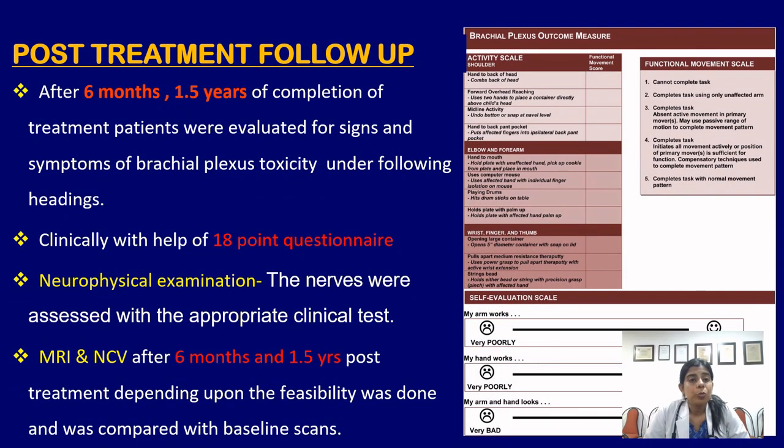Post-treatment follow-up was done at 6 months and 1.5 years after completion of treatment. Clinically, with the help of an 18-point questionnaire, a neurophysical examination was done, and the nerves that we discussed on EMG and NCV testing were also clinically tested with the appropriate test.